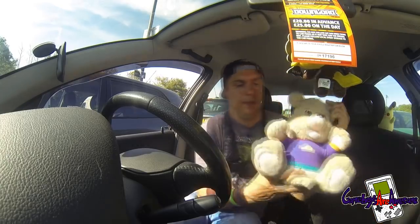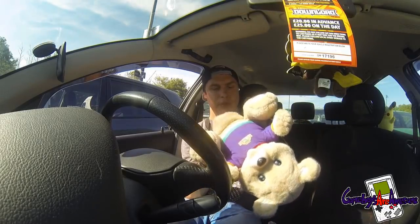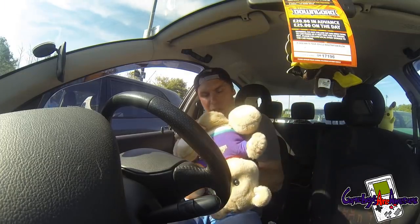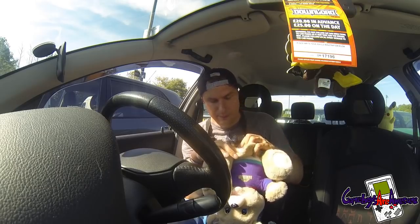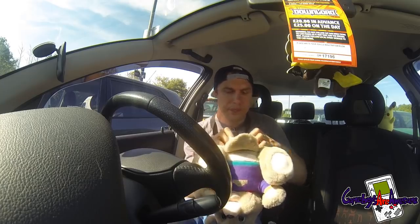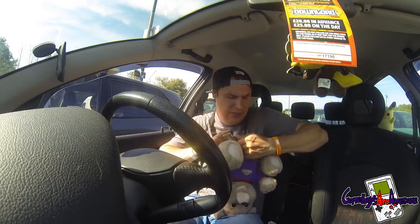I picked this for 20p. This is the TV Teddy, which is actually pretty old. It's from 1993. Hopefully it's not corroded inside, but I'm pretty sure it's going to be. But fingers crossed it's not. It's made by Toby.